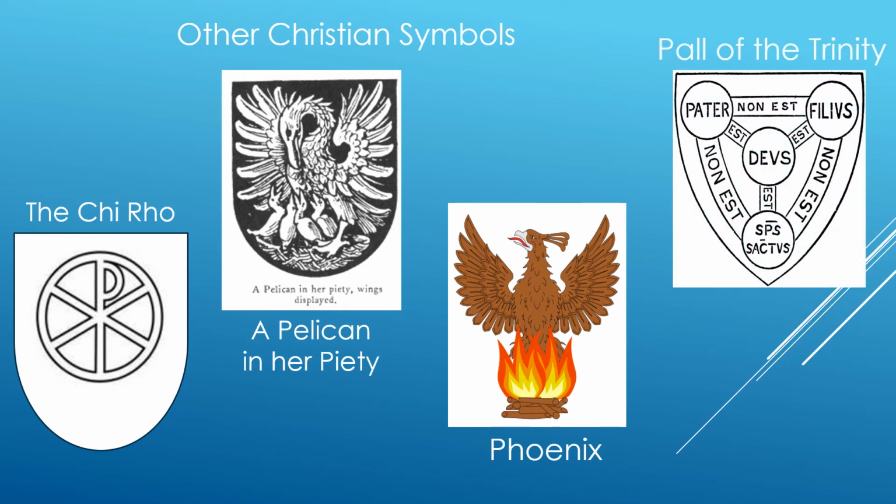And the pall of the Trinity. The pall of the Trinity shows the Father, the Son, and the Holy Ghost coming together to make up the one God.